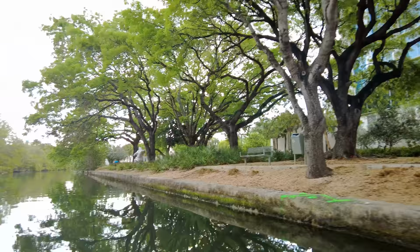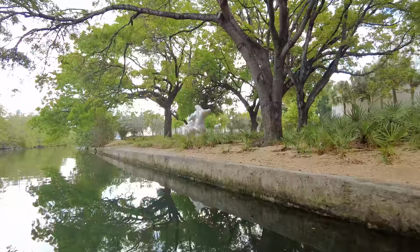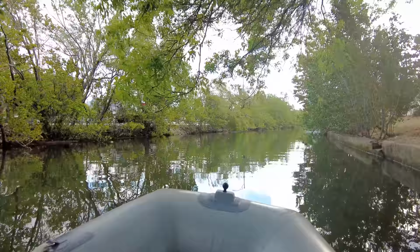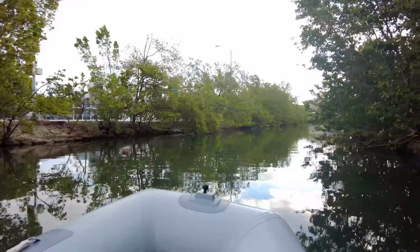More traps. We got some artwork over here too. That's kind of nice. Goodness, I think this is the last bridge, guys. This is the last bridge. I do believe this is the last bridge.